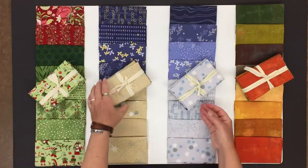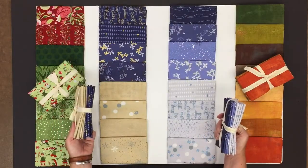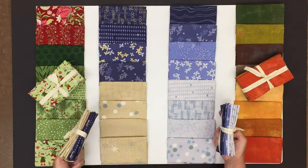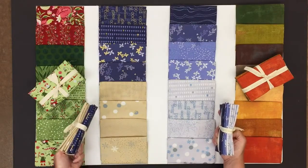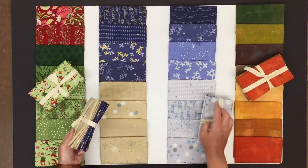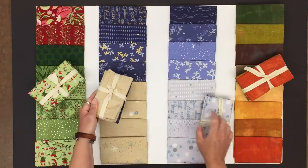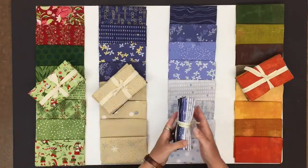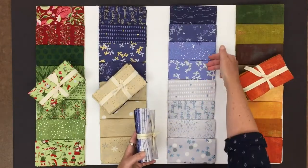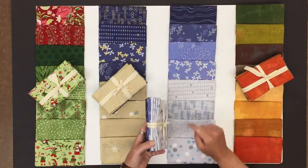We split the Chill collection by Zen Chic into 2 collections because they're just so yummy. We have a warm side with the deep navy and the natural color with a titch of gold metallic. And our second option is the cool offering that has the chilly silvers and then the light blues into a dark blue with a titch of silver in here.